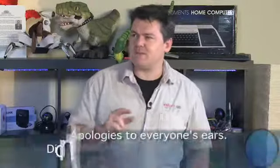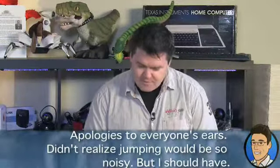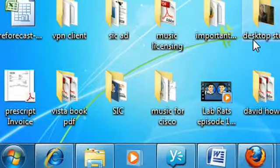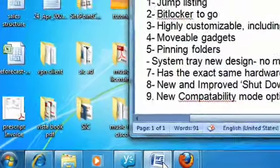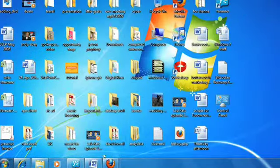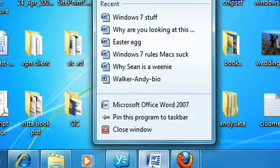So, you ready? Jump listing. There are two ways to access jump listing. Number one: down at the bottom of my screen there are a bunch of icons, active programs that are running. If I click on one of those, you can see a window pop up. Or if I right click, you can actually see recently opened files, specific to the application.